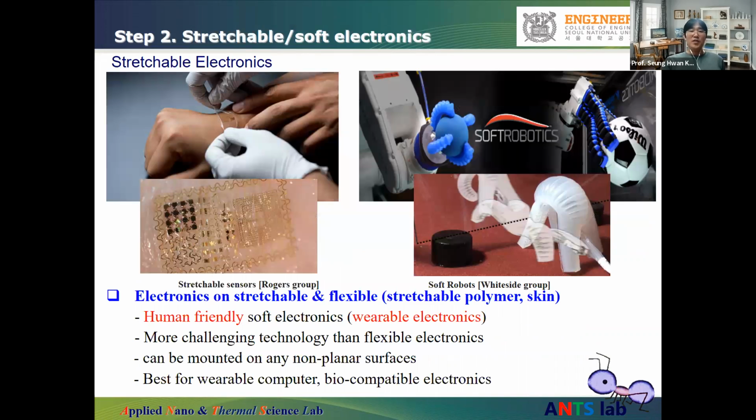And stretchable electronics is built on stretchable or soft substrate, and it is an important device used for human-friendly soft electronics or wearable electronics because the human body is beyond flexible, but is more soft and stretchable. And one may think stretchable electronics is a simple variation of the flexible electronics. However, personally, I think stretchable electronics is very different from the flexible electronics and a way more complicated and difficult technology.